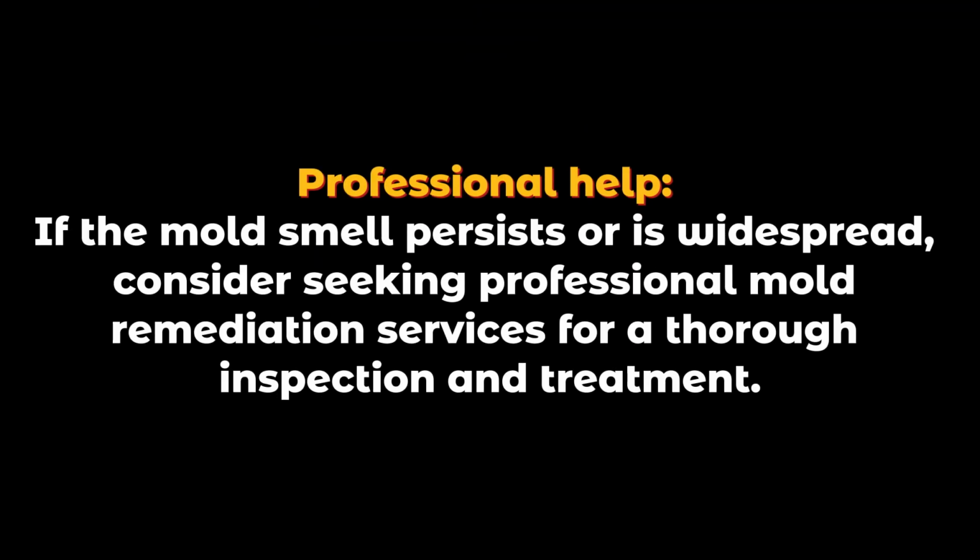Professional help. If the mold smell persists or is widespread, consider seeking professional mold remediation services for a thorough inspection and treatment.